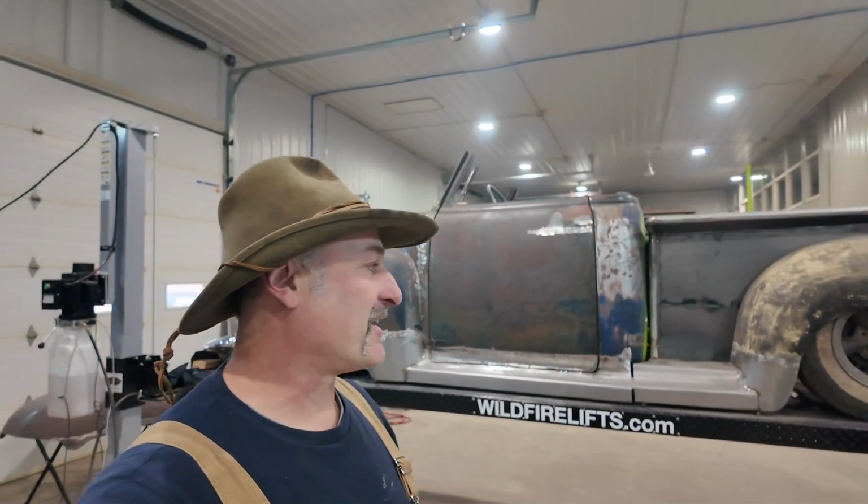Alrighty, folks. Still working on the truck. This round, for sure, I want to start doing some stuff on the front bumper. That's the plan.